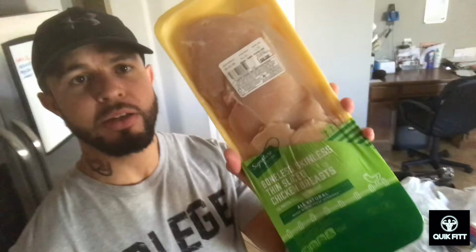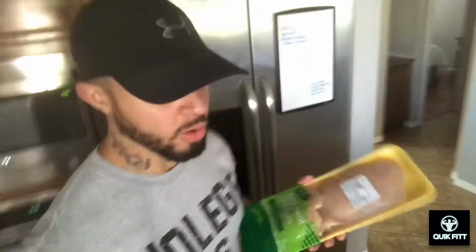My favorite, basmati rice, boneless, skinless chicken breast. Very, very good, lean source of protein. Can't go wrong with that.